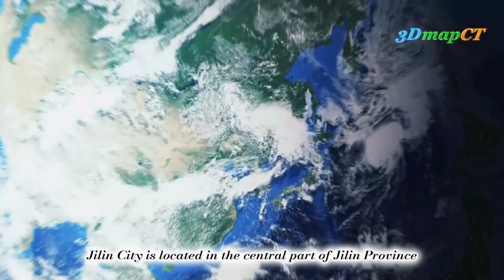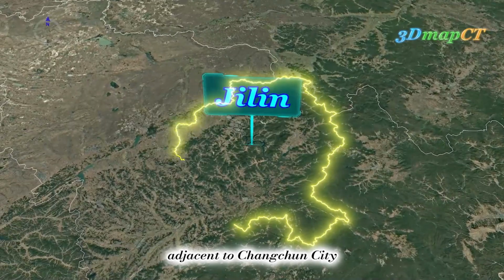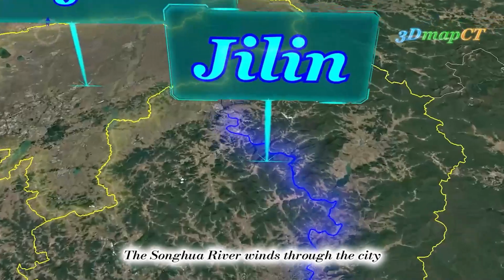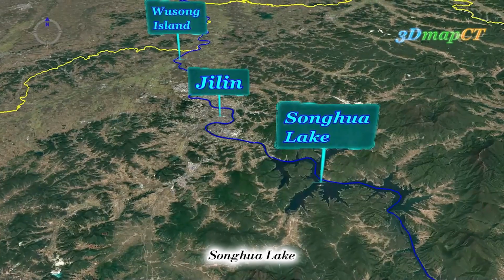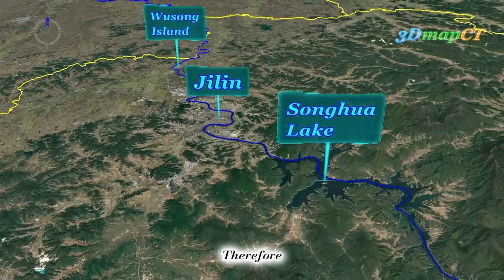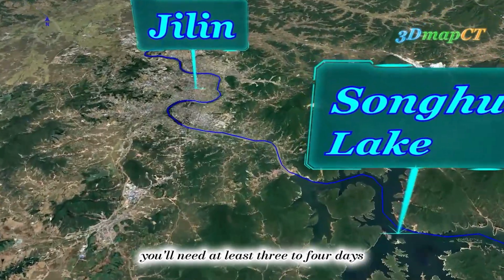Zooming in. Jilin City is located in the central part of Jilin Province, adjacent to Changchun City, the provincial capital. The Songhua River winds through the city, and it is generally divided into three major tourist areas: Songhua Lake, the urban area of Jilin City, and Wusong Island. Therefore, if you want to fully explore Jilin City, you'll need at least 3 to 4 days.